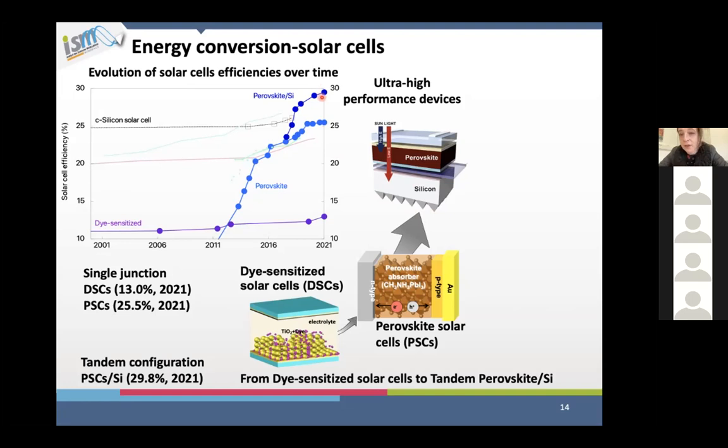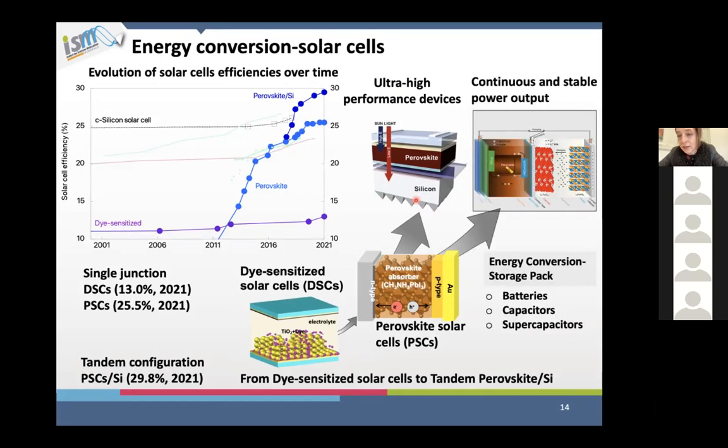So it's very important to go for ultra high performance devices, but at the same time, it is good to work in parallel on devices which can give us continuous and stable power output, and perovskite gives us this possibility to integrate with conversion and storage devices like batteries, capacitors, and supercapacitors.